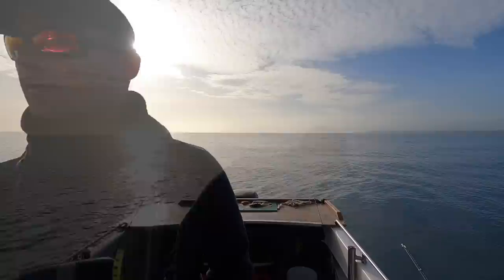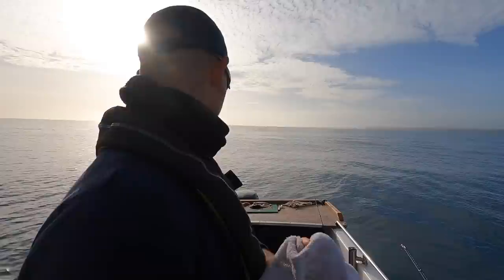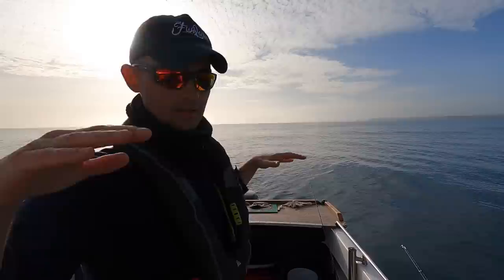There we go. We've got the anchor set down on the last mark. Yeah, this is slightly deeper. This is about 8 meters deeper. And this is the edge of the sand as it comes up to the rock. So we're in a little bit of a gully.